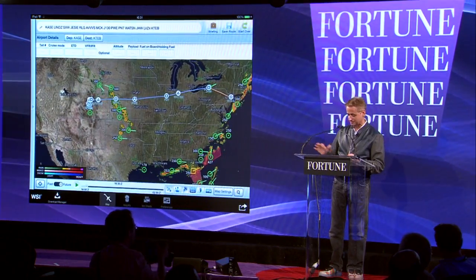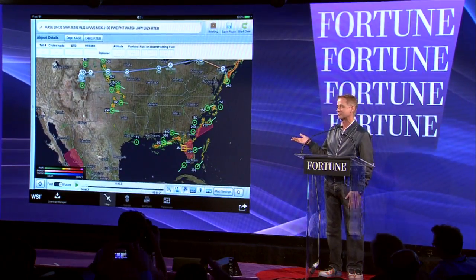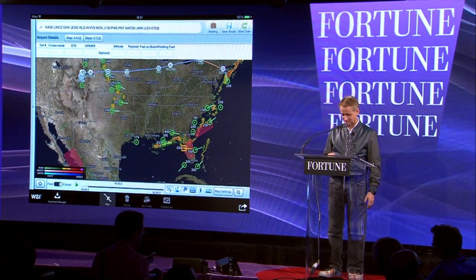And as I told you, the East Coast is really something else. These red areas are really bad. This means it's a significant weather event, and you may have trouble landing. So if you're going to Florida, maybe not.